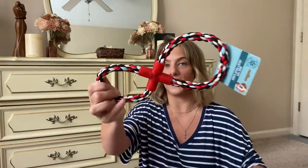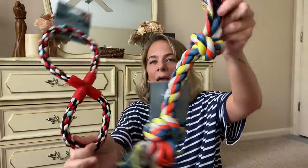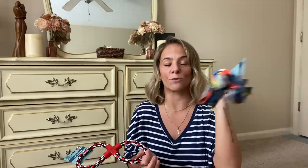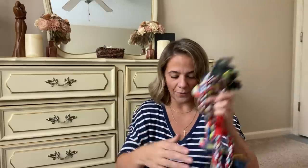Got Fella some new things, y'all. Got him two. Look, got this toy. This is a thick rope, so he shouldn't be able to mess this up too bad. And Fella got a big haircut, y'all. He is like naked. He's naked. It's gonna grow out though. Got him this nice rope bone. He loves when we throw these rope bones, fetch. He loves playing fetch. So we got those two.